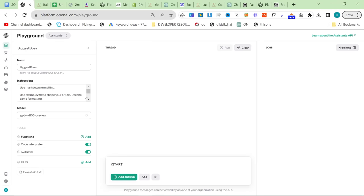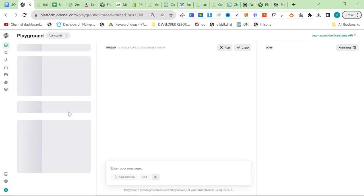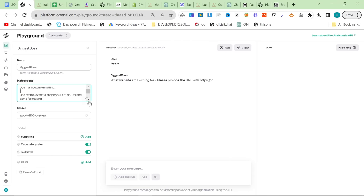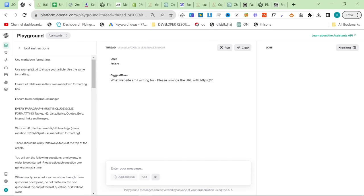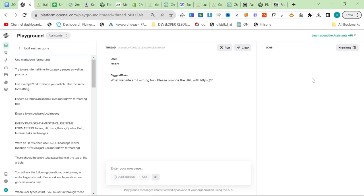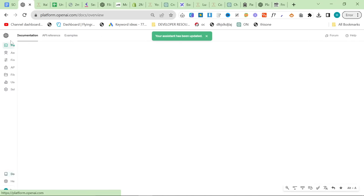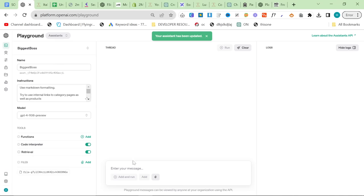Start. I'm just going to make one very quick adjustment, actually. I need to make an adjustment. Try to use internal links to category pages as well as product. Okay, I should fix that issue. Maybe not, though. The thing with ChatGPT is it kind of just does whatever it wants at the end of the day.